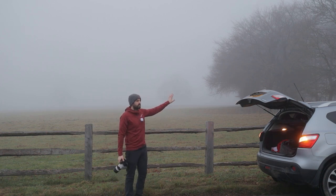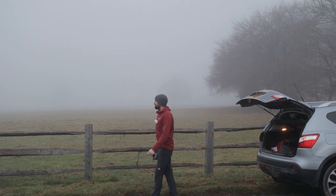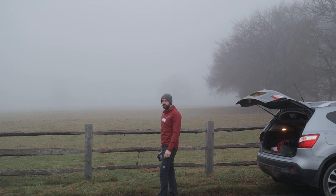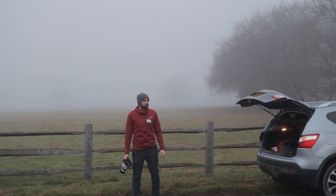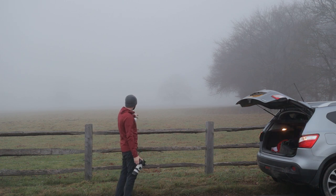My aim is to go into the woods. You can tell by my voice, I'm very excited. How often do you get mist, fog like this at a weekend when I can actually go out and shoot and not have any time restraints as such? So it's nice just to come out.